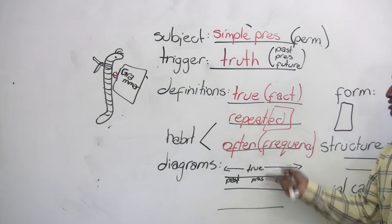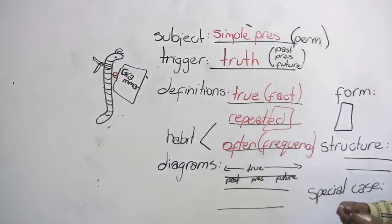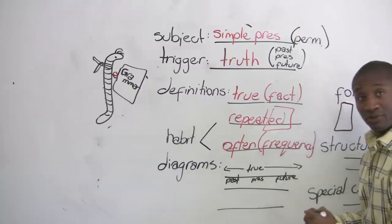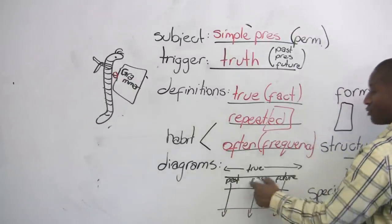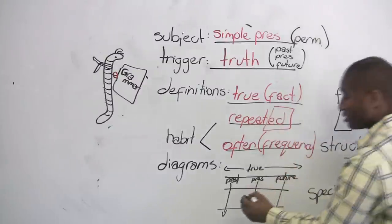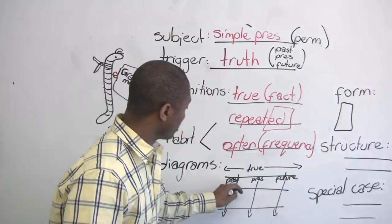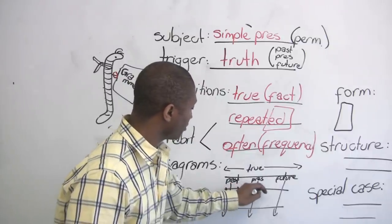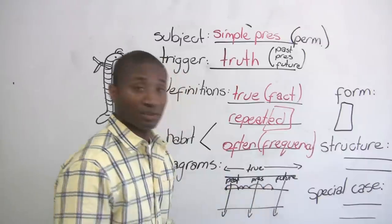Not important of the diagram is the idea, so we know something's true all the way here. What about repeated? Well, once again, remember I said past, present, future? Well, we're going to go all the way down here and say this, and here, and here. So when we talk about repeated, it will be repeated over here, see? In the past, you'll do it here, maybe here in the present, here, and in the future, you'll do it. It keeps happening. Repeated over and over again.